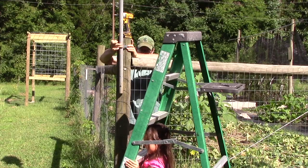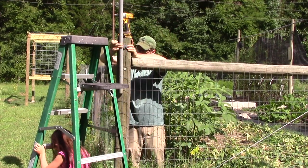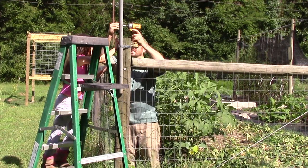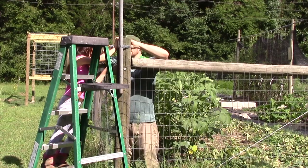Good. Just drag the back side. Push up one side and drag the other side. Like this? There you go. Perfect. Yep, right there. That's perfect. I want you to put your hand right there and push as hard as you can. Okay? You don't have to hurt yourself. No worries.